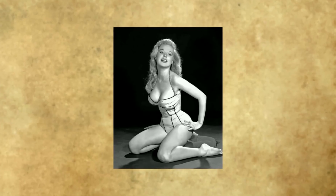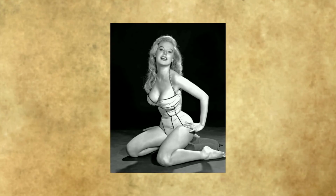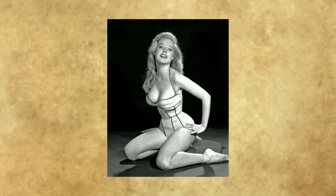Betty Brosmer, a top pin-up model of the 1950s, was famous for her incredibly small 18-inch waist. She later became an early advocate for women's fitness, co-founding Shape magazine with her husband, bodybuilder Joe Weider.